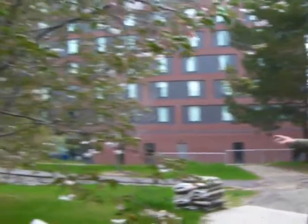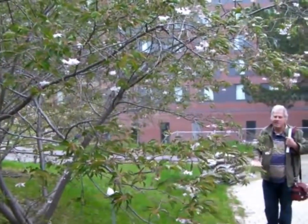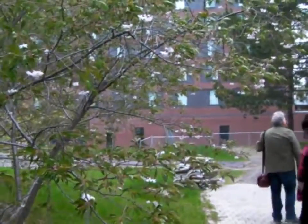Sakura, the cherries. One's still blooming. These were given by the Japanese consul. And we've been fortunate. There are three places to see cherries: Japan, Washington, D.C., and here. So, I kind of like that. A lot of interesting stuff here.